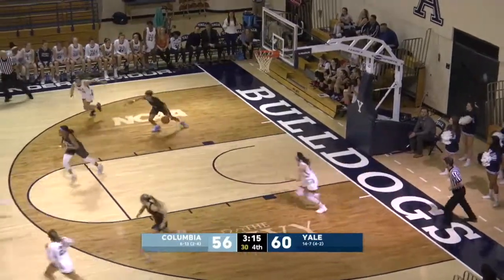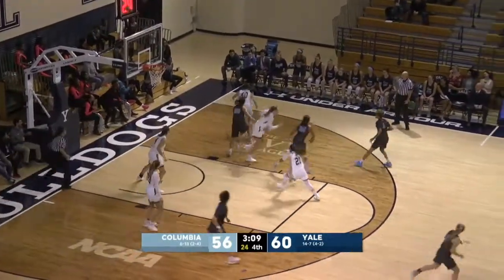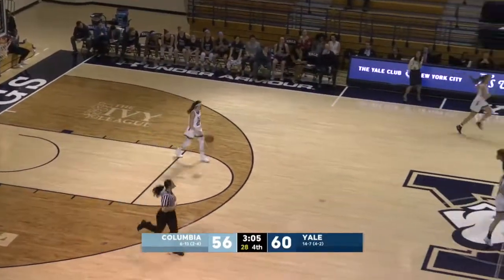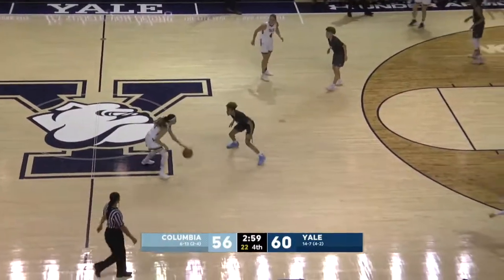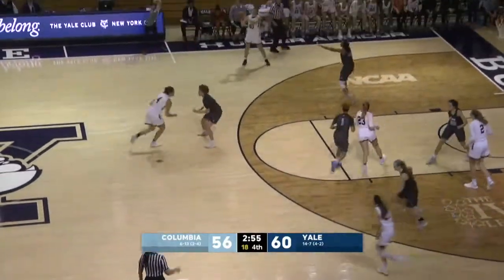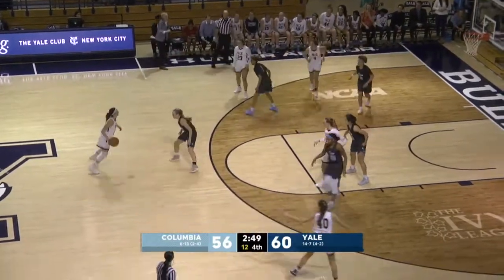Behrman well off the mark with 7 seconds on the shot clock. Transition opportunity for Durr up against Emsbo. Rejected. Camilla Emsbo, 2nd in the Ivy League in blocks per game, and proving why right there. Just so hard to get around the 6'5", five-star recruit. Colorado Gatorade Player of the Year last year.